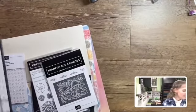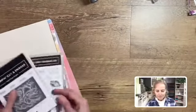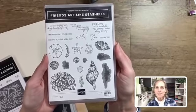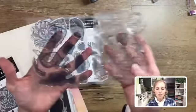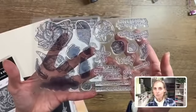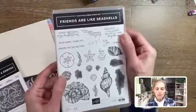This one actually had the dies available. This one is called Sand and Sea. So here we have the stamp set called Friends Are Like Seashells. You can see the stamps are a lot larger. This is what the stamps look like. So it's a bigger set than it appears to be when you look at it on the cover here. But those are the images.